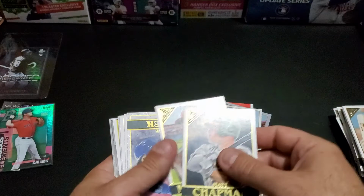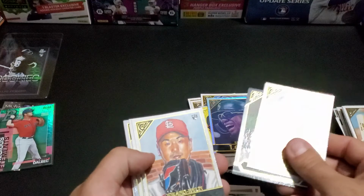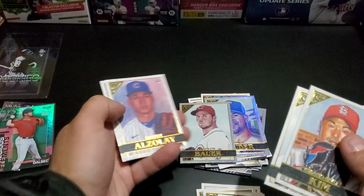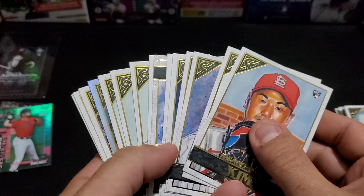10, 11, 12, 13, 14, 15. So we got 15 rookies out of that. With one being a silver, two being a silver parallel. Oh, just one. That's an artist proof.